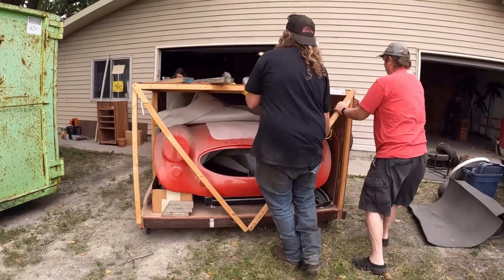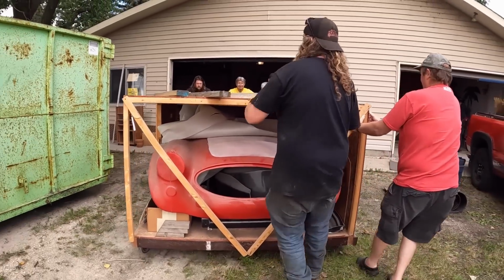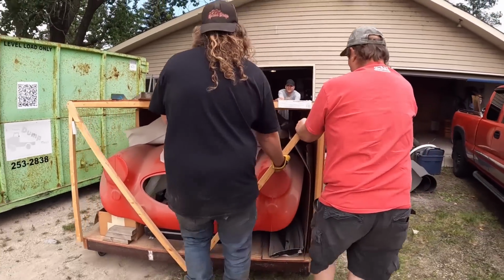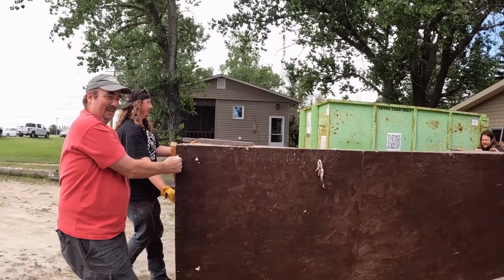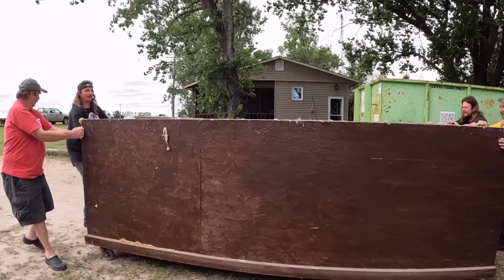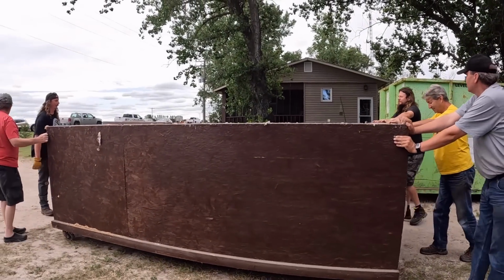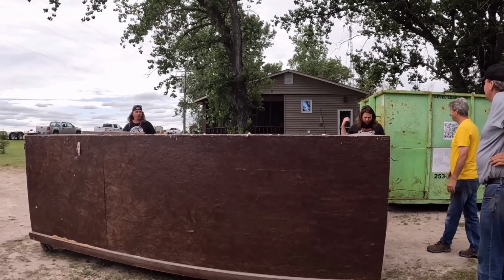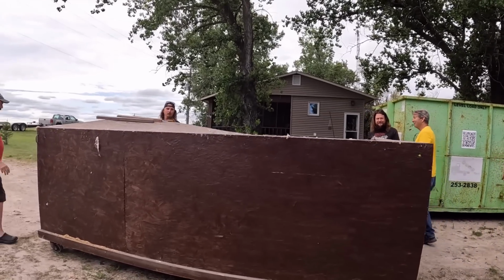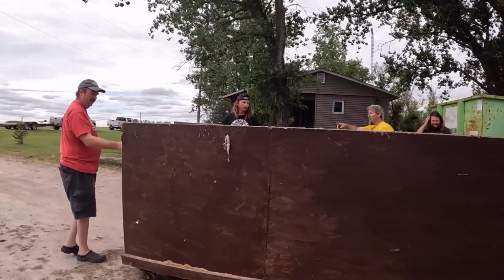We should just push it to Mike's like this. We're just 15 minutes that way. That's where you want to go, right there. Just tie a rope on it and drag it down the highway? Yeah, trailer easy. Piece of cake. There's a nail there.